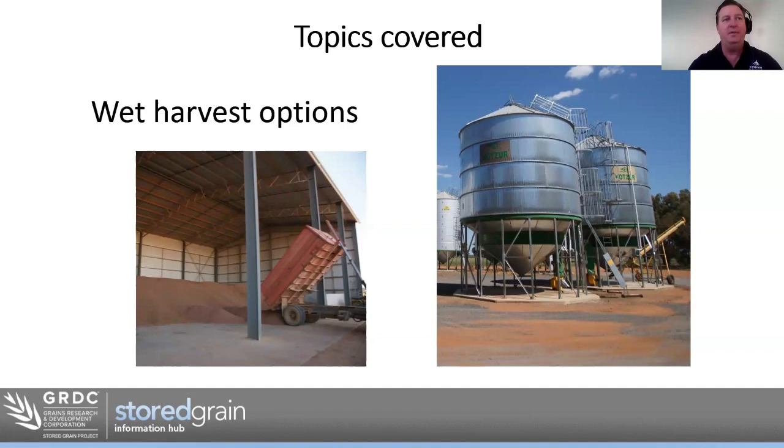Wet harvest options. Quite often we'll have situations in some parts of the state where we've got a wet harvest and we need to be able to handle wet grain, whether that's drying the grain down, whether that's storing it temporarily in a shed and then blending up. Happy to talk about the options that growers have, and look, they needn't be daunted by wet grain. It is something we can do something about if they've got the infrastructure there. And in most cases, they just need to buy themselves some time till the grain dries out, and they can blend it up with other grain coming in from harvest once things dry out a little.